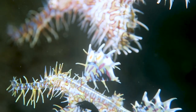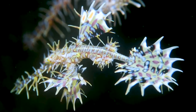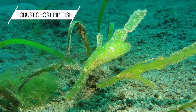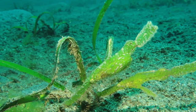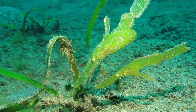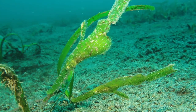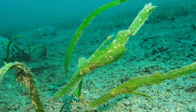As far as I know, there are 7 different species of ghost pipefish, and this next pair are robust ghosts, also experts of camouflage. These guys perfectly resemble a floating piece of seagrass, and can be even harder to spot in the ocean than their ornate ghost friends. It's worth having an expert spotter with you, because finding a pair of robust for the first time is always a treat.